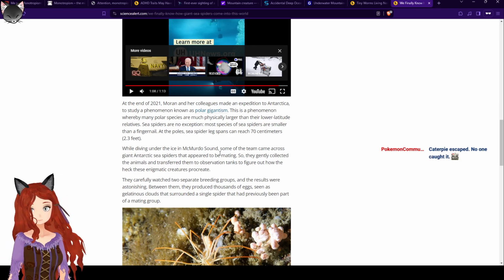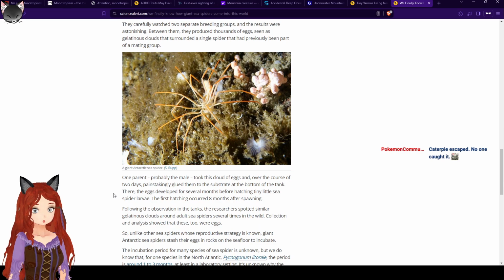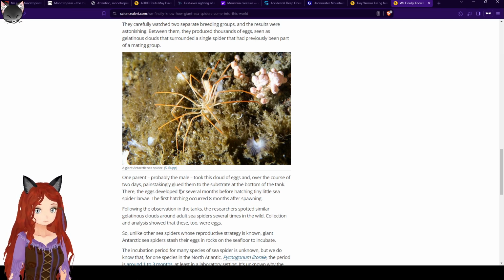They carefully watched two separate breeding groups, and the results were astonishing. Between them, they produced thousands of eggs seen as gelatinous clouds that surrounded a single spider that previously had been part of a mating group. One parent, probably the male, took this cloud of eggs and over the course of two days painstakingly glued them to the substrate at the bottom of the tank. There, the eggs developed for several months before hatching into tiny little sea spider larvae. The first hatching occurred 8 months after spawning.